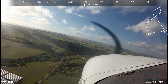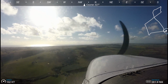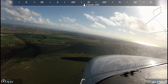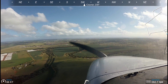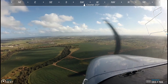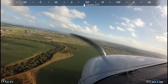Okay, brakes check, carb heat, fixed mixture is rich. We're on both, that's in. And we'll just slow it down. Take the first stage of flaps. Both good? Good, yeah. Yep. All flaps. Geraldton traffic, Cessna 172, Lima Charlie Sierra is turning final, full stop, Runway 14, Geraldton.